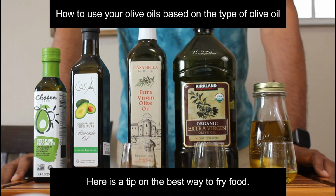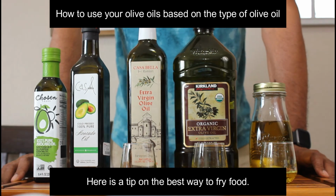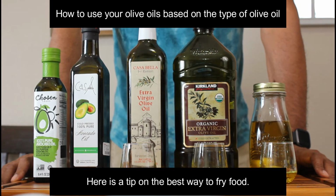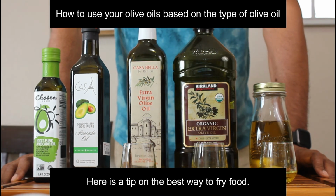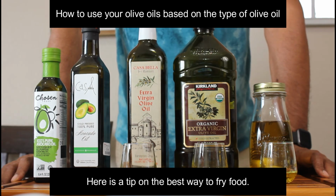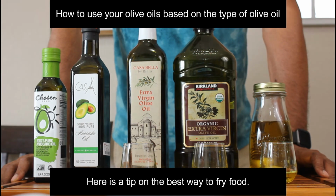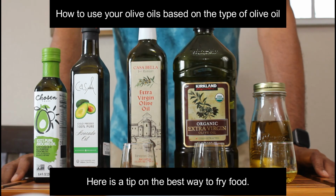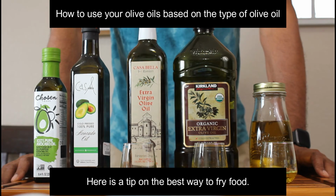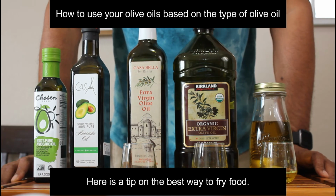Now, with that being said, when you fry food, what do you do with your oil? Do you toss it? Do you reuse it? Do you clean it out and reuse it again? Well, check this out. Olive oil, you can reuse it over and over again. Just like with lard and other stuff like that. But with olive oil, you can reuse it over and over again as long as you pay attention to how you use it, the temperature, the smoke point. Okay? So, keys to maximize your oil use. Like I said, watch the temperature.